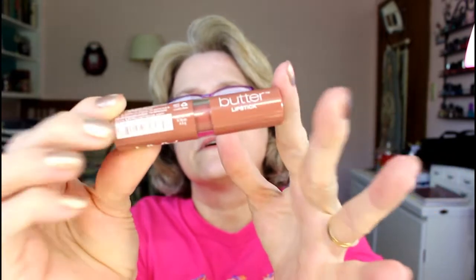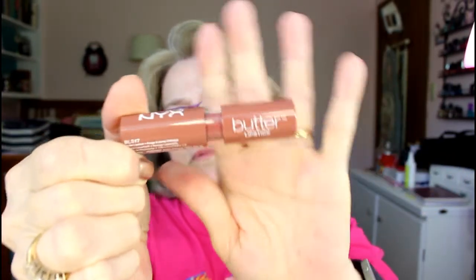And this Butter lipstick, what color are you? It's color BLS 17, and it's Root Beer Float. So I'm going to be putting this lipstick on. Okay, now I've already done my under eye, which I said at the beginning of this video, which I kind of regret doing, because if I knew I was going to do a Get Ready With Me, I wouldn't have.